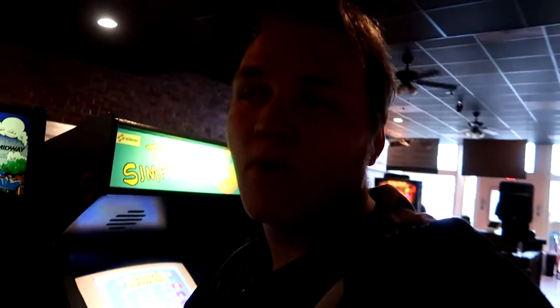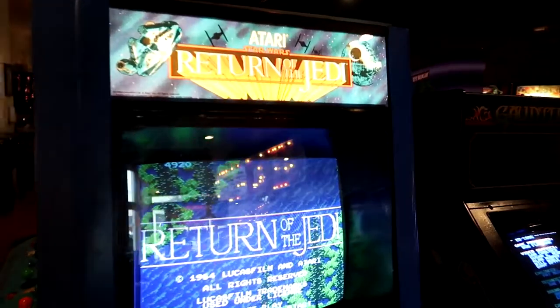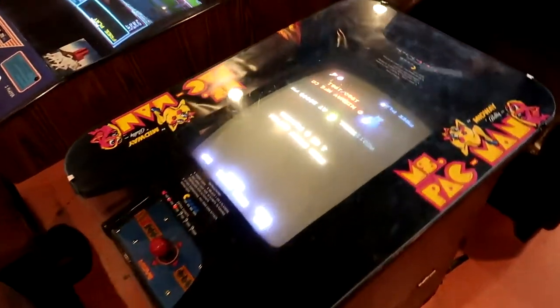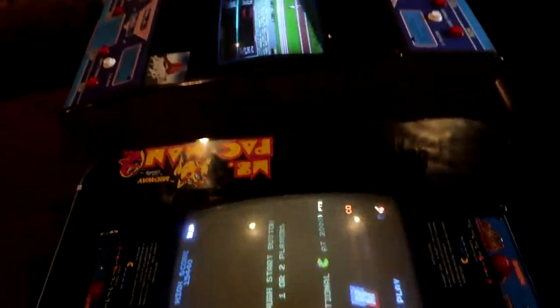Back when I used to stay at the Wilderness Campgrounds in Disney, I used to go out to the arcade and play The Simpsons constantly. I think I've probably beaten the game maybe once or twice, but oh, that's memories. We've got Return of the Jedi for Star Wars, we've got Gauntlet. We've got a couple of little tabletop games where you sit down and you're able to play these actually on the table.